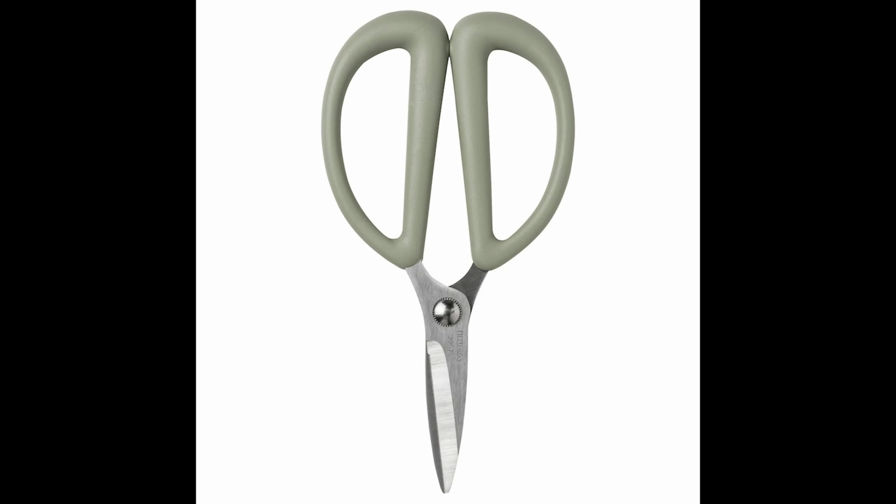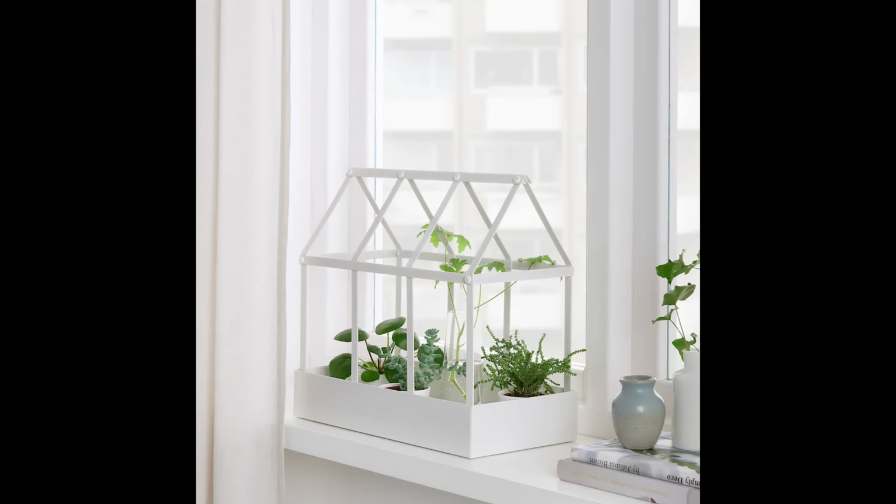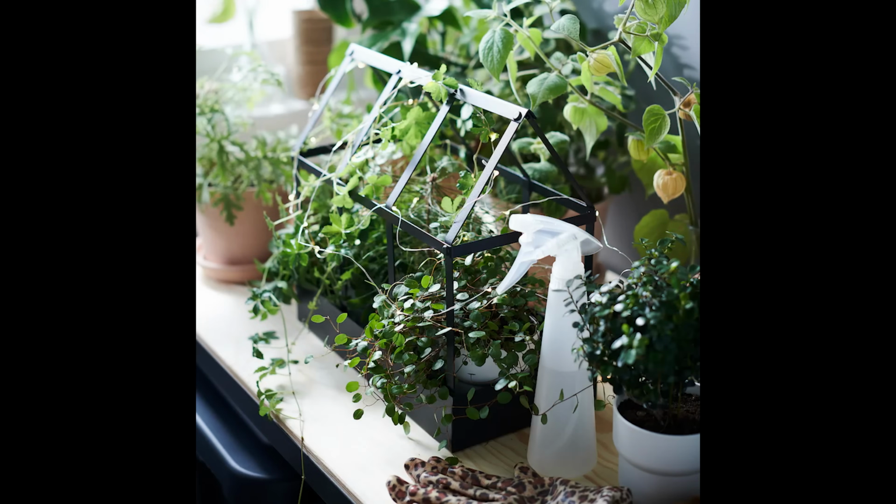They also have the Synapse Skull greenhouse, and it comes in black or white for $17.99. I love that piece. It's so cute. I want it. I want it.